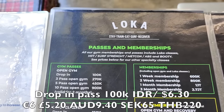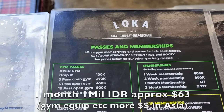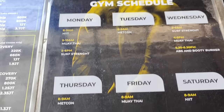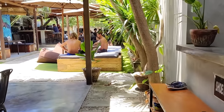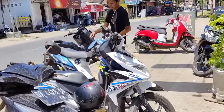So 100 for a drop-in? Yeah. 3-day pass, 5-day pass, 10-day pass. Where's 1 month? 1 week, 600. 1 month, 1 million. Not bad. And you also have classes, Muay Thai. Yes, pretty well kitted out. The monthly rentals with kitchen are a few blocks away, so we're going to go look at them right now. And we're off.